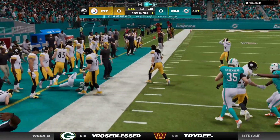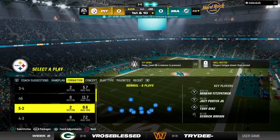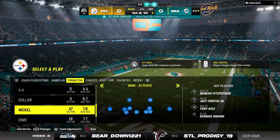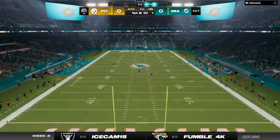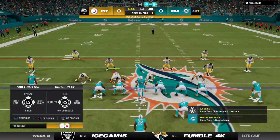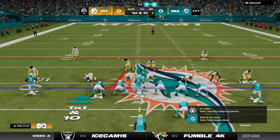And he'll go out near midfield at the 49. A nice job on the return there, 16 yards. And it will be 1st and 10 as they take over. Let's go. 1st down Miami as they get set to start the drive.